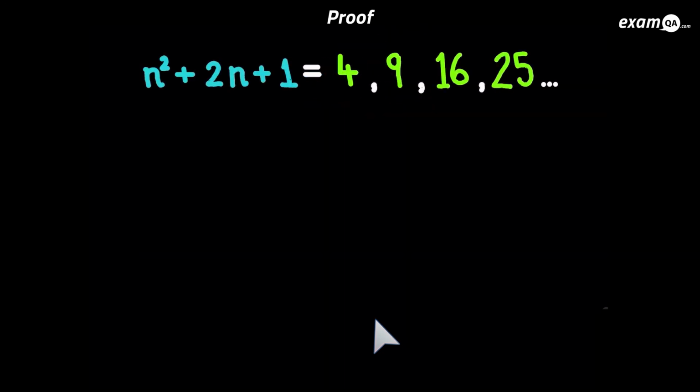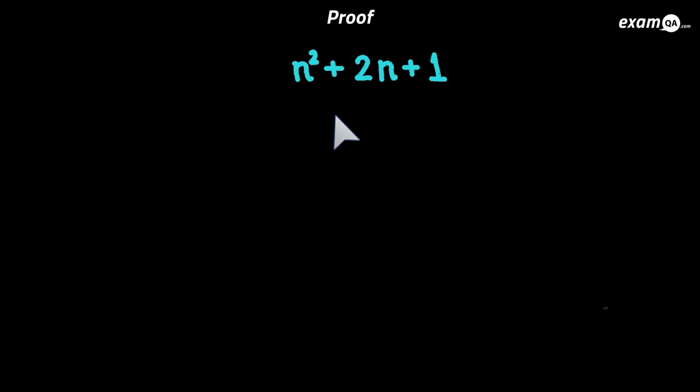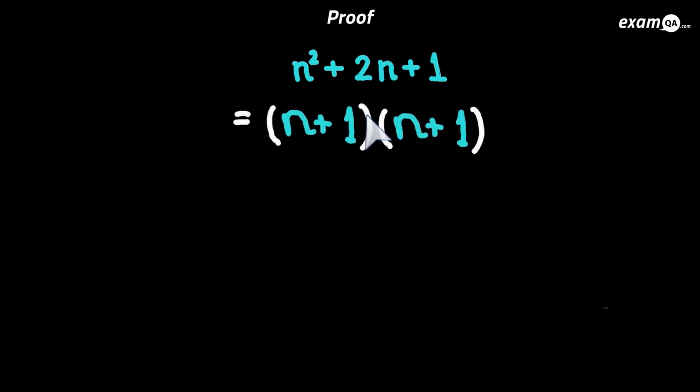Okay, so here's a tricky one. And if you manage to say that this expression is giving all square numbers, you've done well already. Now we're going to try to prove that. Let's start by trying to factorize this, and I'm hoping you're good at factorizing quadratics. So it's n plus 1 and n plus 1. Well, that's great, because you can simply write that as n plus 1 squared. So you got it in the format of a square number, and we've managed to prove that this expression will always give out square numbers.